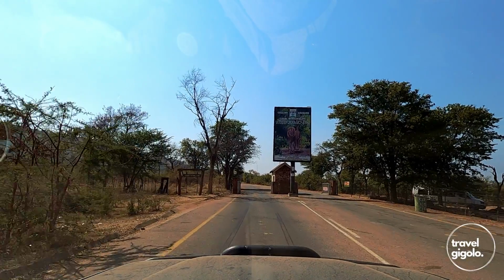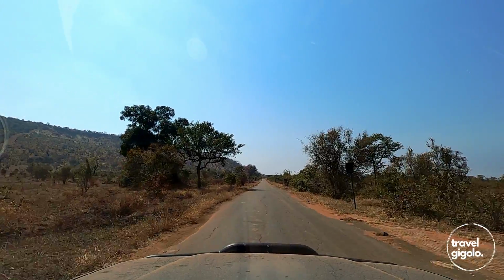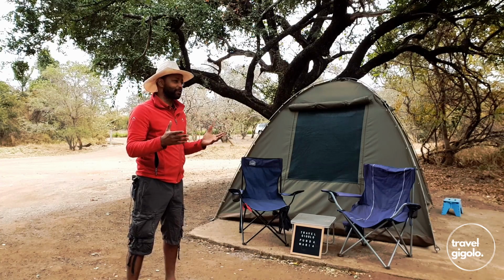The road here is entirely tar, so like I said, N1 a lot of the way, and then tarred roads from there all the way to the gate, and from the gate to the campsite itself is all tarred road as well. So in this case, it's only once you hit the campsite that for the first time you are on unpaved surface.